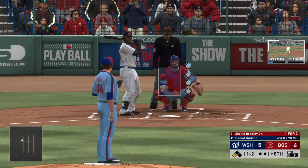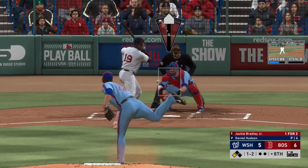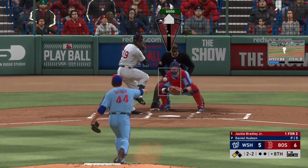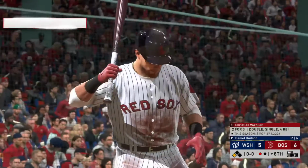Hudson, 33 years old. He throws a 4-seam fastball, a slider, a 2-seamer, and a changeup. Now a changeup, but it misses just a little below the zone. Fastball swung on and missed for the first out.